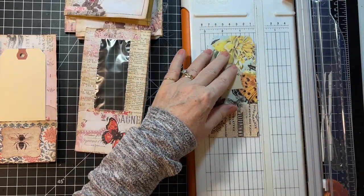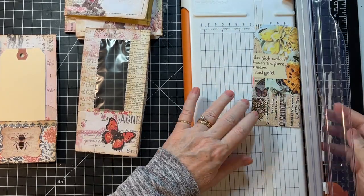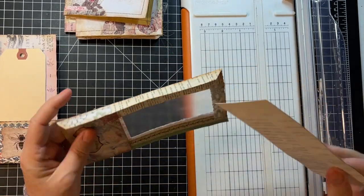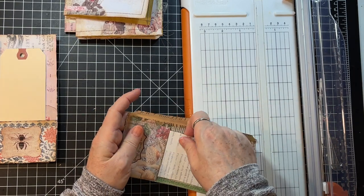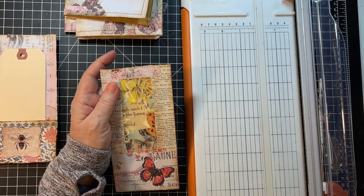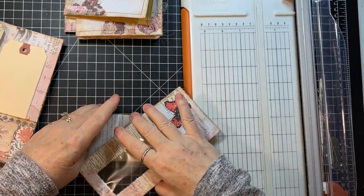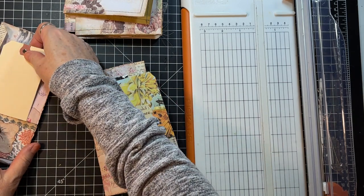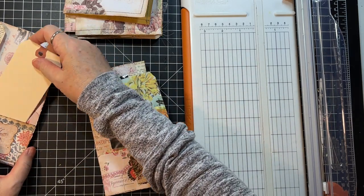Okay, that might be still a little bit too wide. Okay, let's see if that did it. Oops. Oh, there we go. Got it. I don't mind that. Okay, so this one needs to be sewn around. I don't need to sew around this one necessarily, but it needs to be inked and the back needs to be fixed.